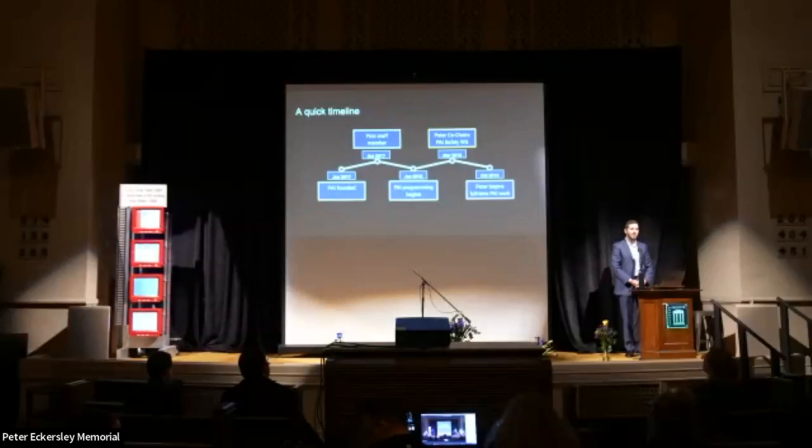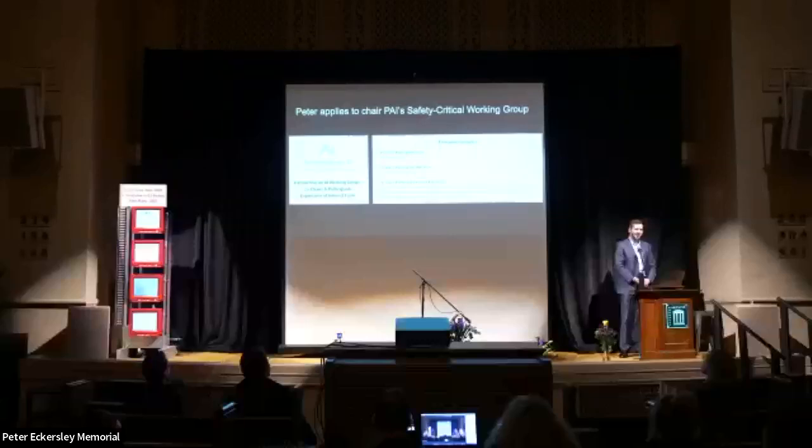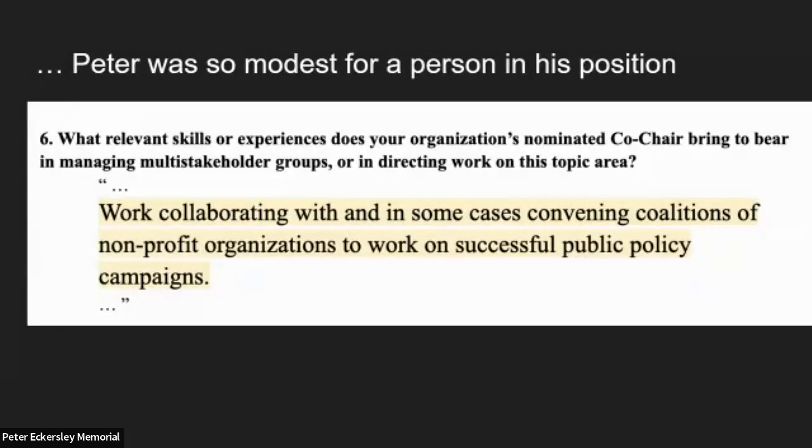But one thing that many people know is that while still at EFF, Peter was very involved in PAI. He actually co-chaired one of our first working groups. And this is a screenshot of his application to chair the group that I was able to turn up, thanks to our colleague, Claire Leibowitz. One thing I want to highlight: Peter was so modest in the way that he described himself. He wrote he had work collaborating with, and in some cases convening, coalitions. This is an extremely funny way to describe being one of the leading voices of SOPA and PIPA, which blacked out the web and is one of the most successful protests of the digital era.